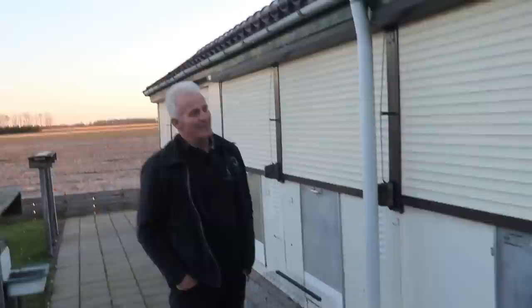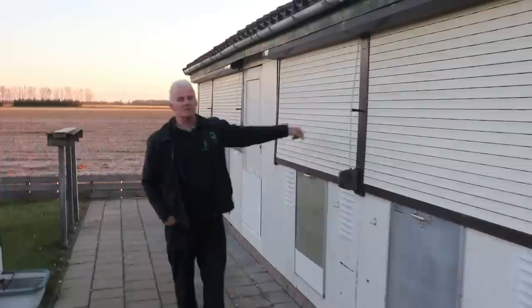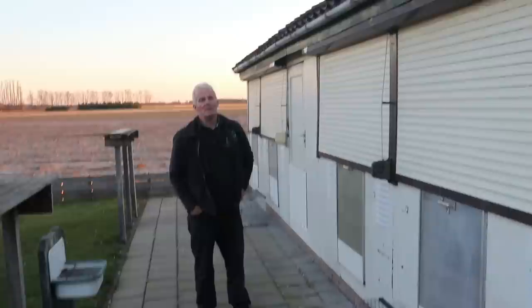Can we go in and take a look? These are two lofts. This one is the widowhood loft for the cocks, and this is one for the hens. Do you prefer to race hens? I race the cocks and the hens together.